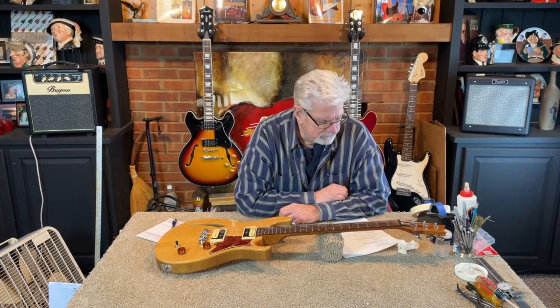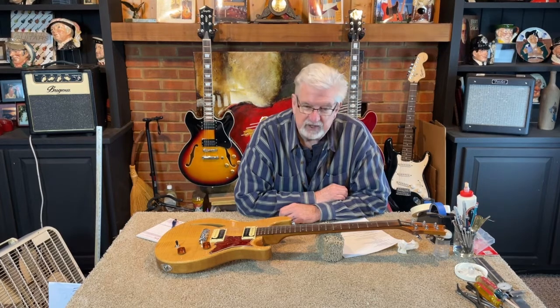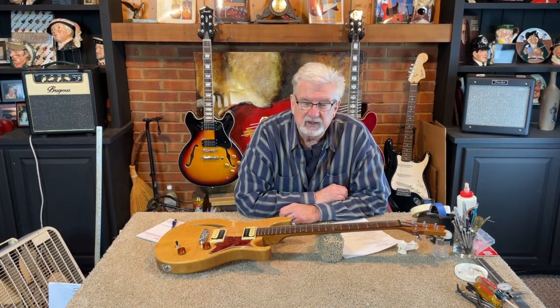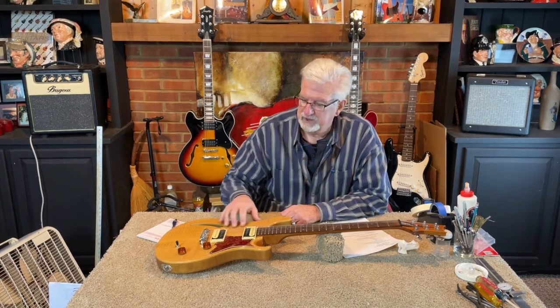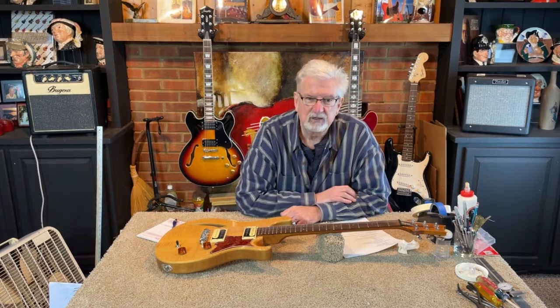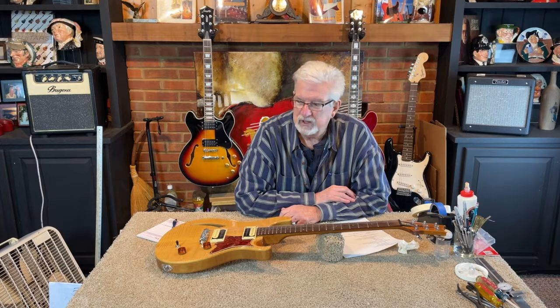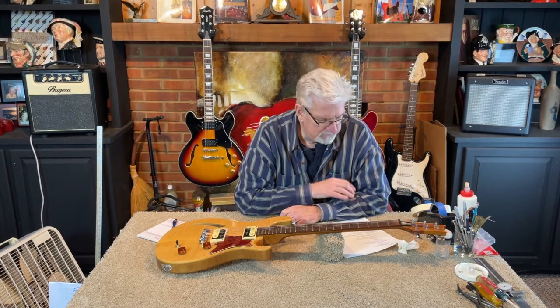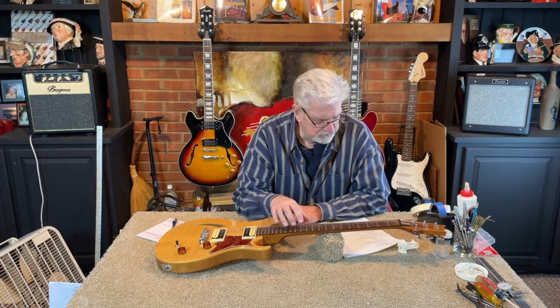Number 9, does the guitar look good to you? Aesthetically, the color. I hated green guitars. Now I kind of like them. You know, I always admired a natural finish guitar. Still do. Sunbursts are always cool. I like different colors. But the guitar's gotta have the right aesthetic appeal to you.